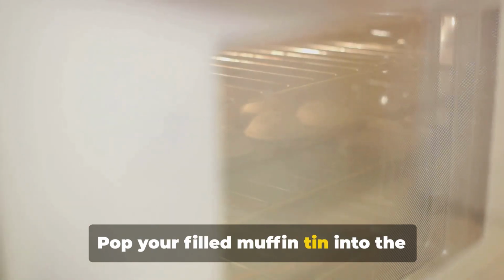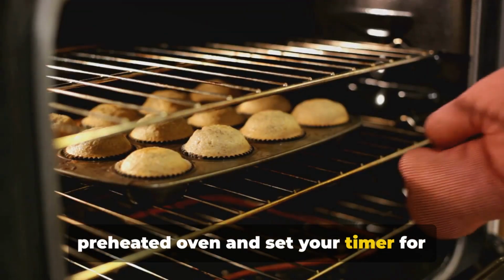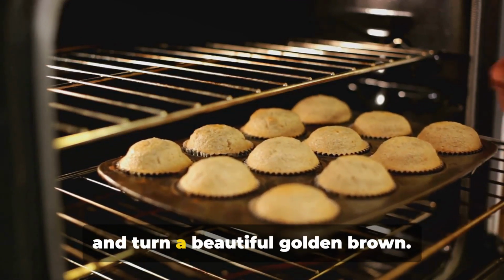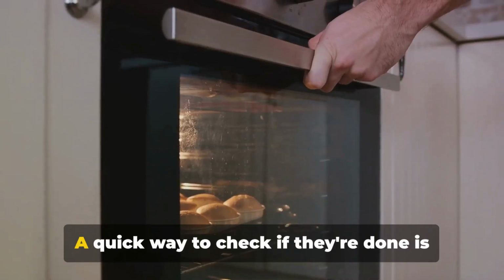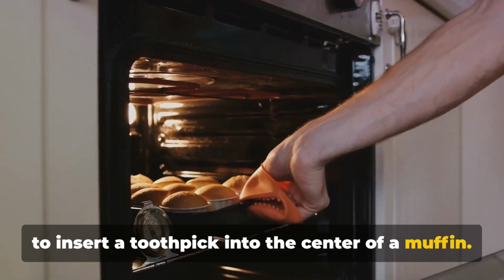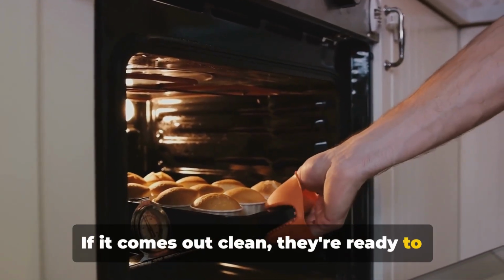Pop your filled muffin tin into the preheated oven and set your timer for 20 minutes. As they bake, the muffins will puff up and turn a beautiful golden brown. A quick way to check if they're done is to insert a toothpick into the center of a muffin. If it comes out clean, they're ready to come out.